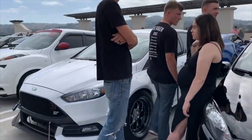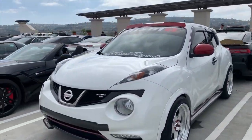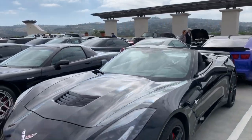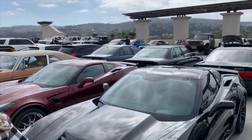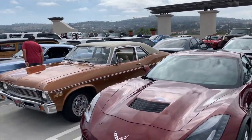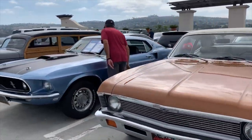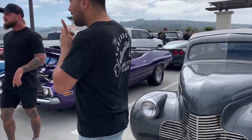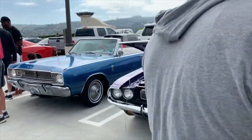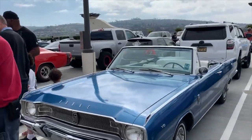Ford Focus ST. This Nissan. Some more Corvettes through here. Another one through there. Another one. Nova. Mustang. This chopped Woody, which you've seen here before. Really nice Challenger there. Dodge convertible there. That's kind of cool, isn't it?